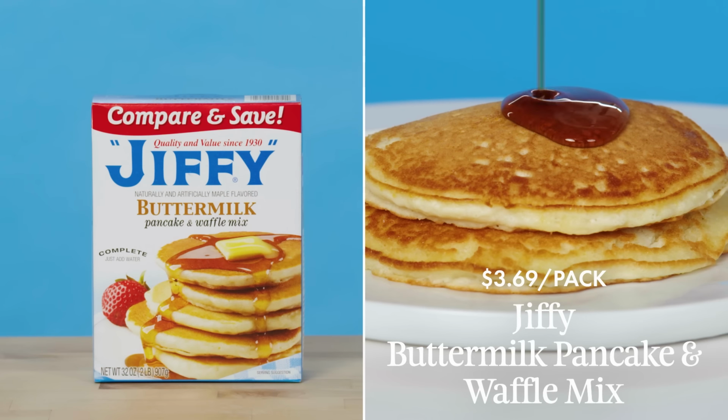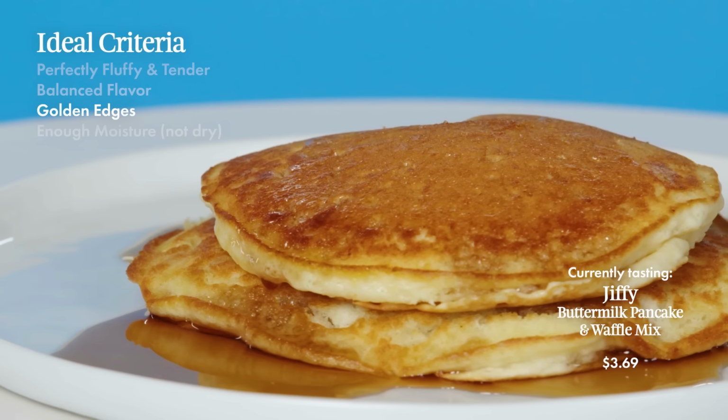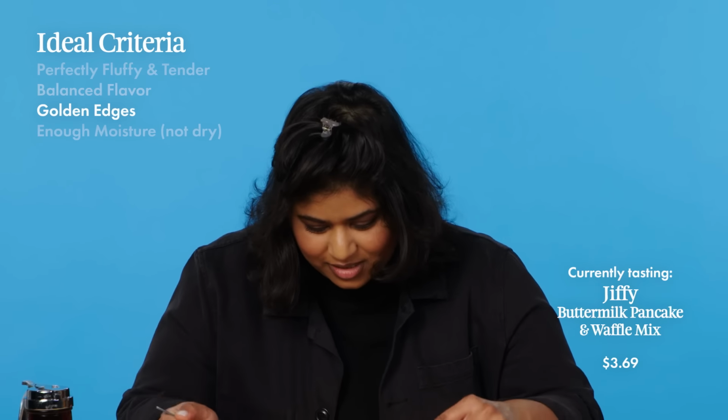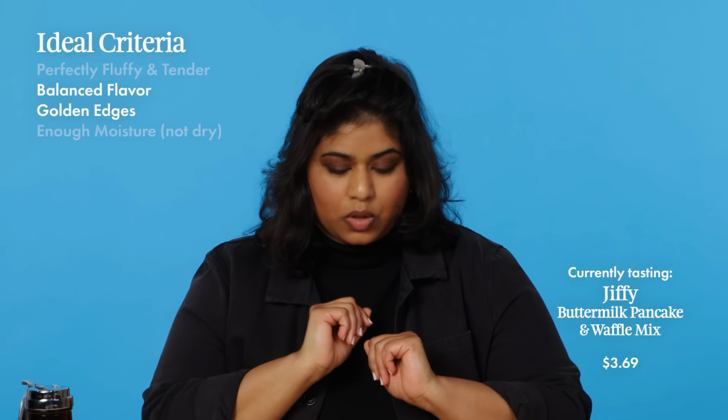Jiffy Buttermilk Pancake and Waffle Mix. The crust and the edges and the color is very nice. A little brown and caramelized. There's a faint whiff of maple for some reason. Now you're talking. Flavor is nice. Certainly balanced between salt and sugar.